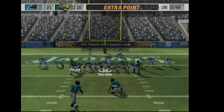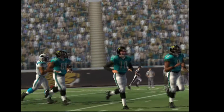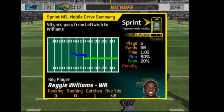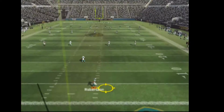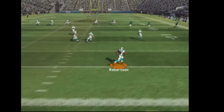Scobie comes in to attempt the point after. The extra point attempt is good. So now they're down by only 4 after getting into the end zone. Good distance. From the 4.